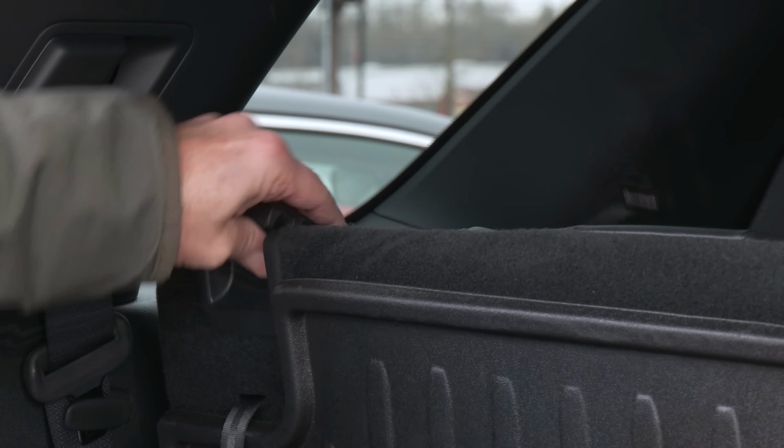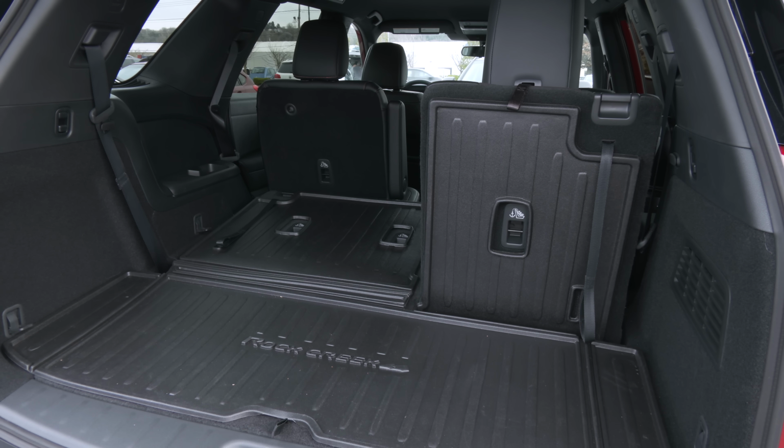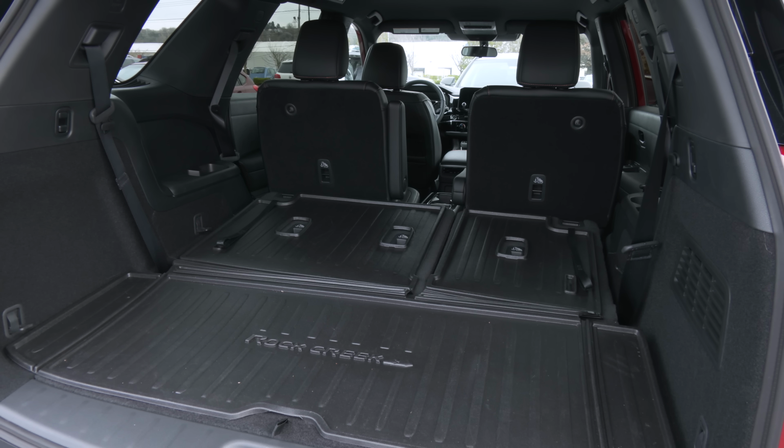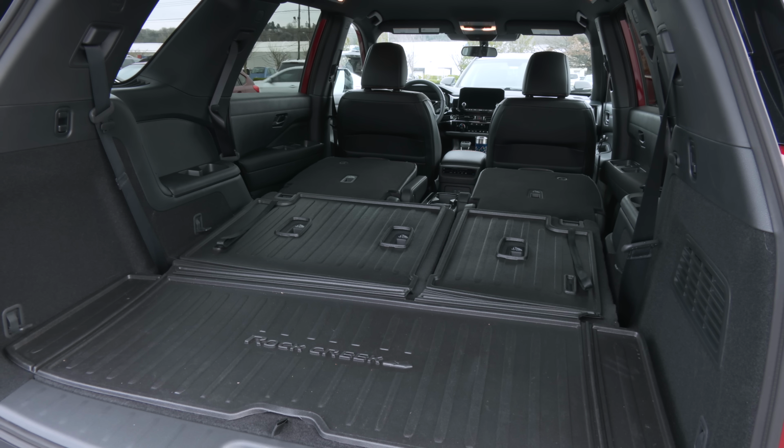Dropping the backs is a cinch. Raising them might be an issue for petite owners, no power option. At this point, there's 45 cubes to fill up. The all-weather liner makes it look like the floor is more uneven than it is. It's nearly flat, and this is 80 cubic feet.